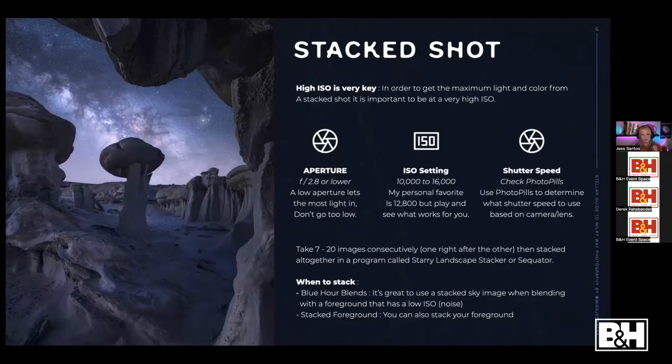So I was like, 6,400 is such a high ISO. That's crazy. So I went out and I shot 15 shots consecutively at 6,400. I didn't have an intervalometer. I actually pressed my 2-second timer over and over again until I got to 15 shots and counted. I probably lost count.